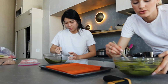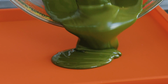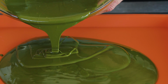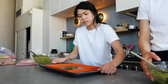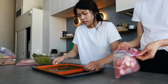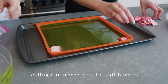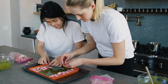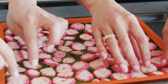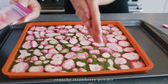Okay, we melted the chocolate and it's cooled down to 88. Alright. Yeah, pour it in. Wow. This is like visual ASMR. Berries. We're in a marathon here. This is probably good. So now I'm gonna grab a little bit of the powder.